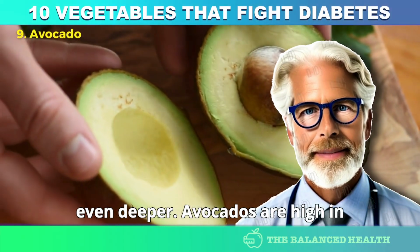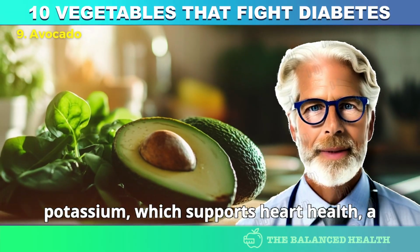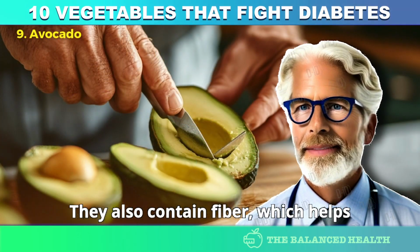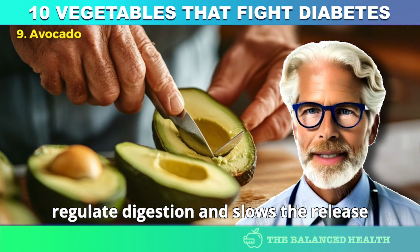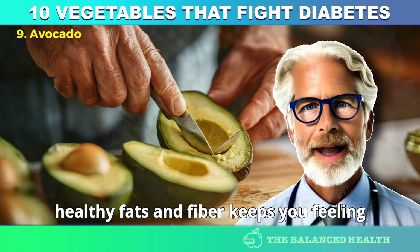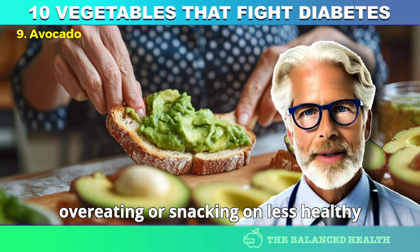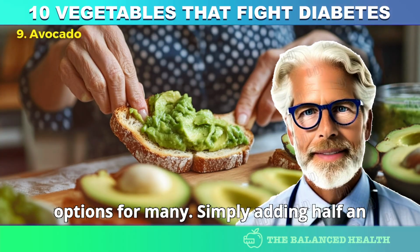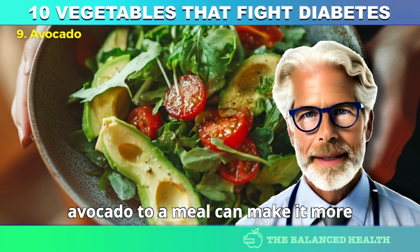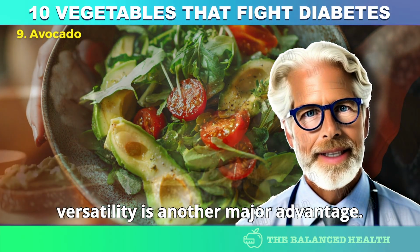But the benefits go even deeper. Avocados are high in potassium, which supports heart health, a major concern for people with diabetes. They also contain fiber, which helps regulate digestion and slows the release of carbohydrates. That combination of healthy fats and fiber keeps you feeling satisfied longer, reducing the chances of overeating or snacking on less healthy options. For many, simply adding half an avocado to a meal can make it more balanced and blood sugar friendly. Their versatility is another major advantage.